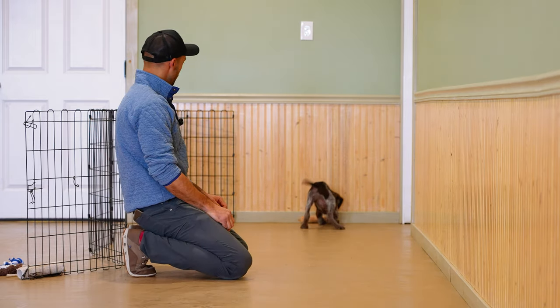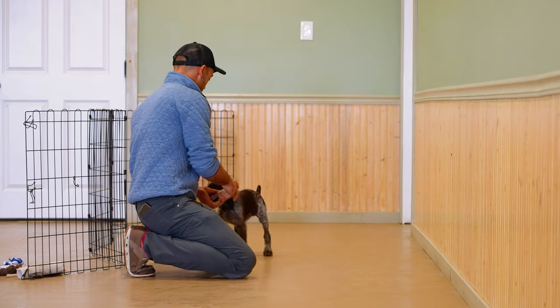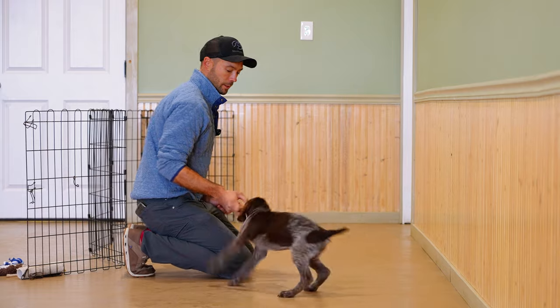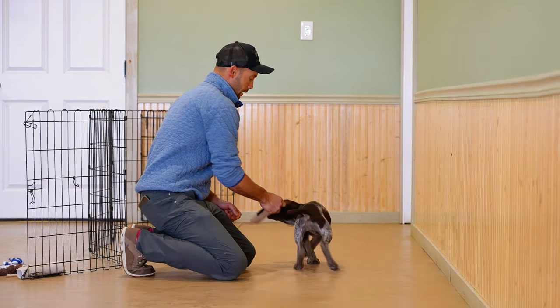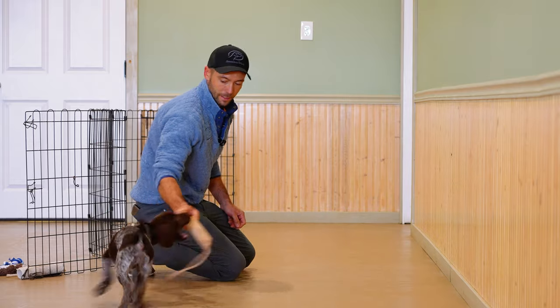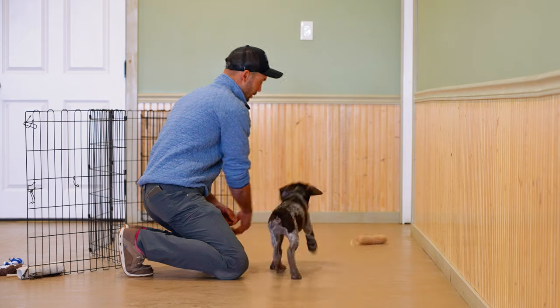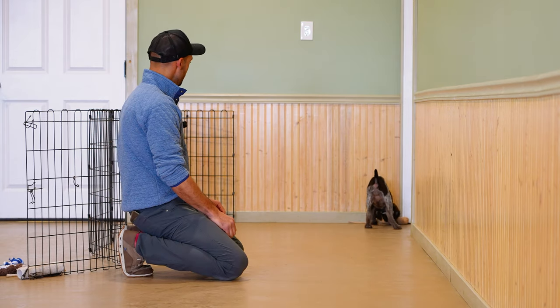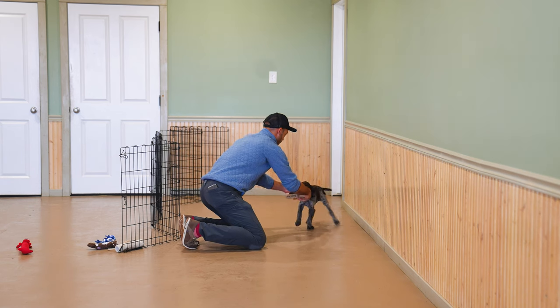Throw another one to the end of the hallway. Good. A little distracted by her pile over there. Ooh, it came out. This is a great example. Don't let go of it or I'm going to lose it, and then I've got to keep trying to get it. There you go. Throw another one. Good. There you go, puppy.